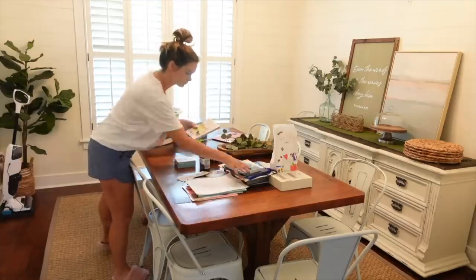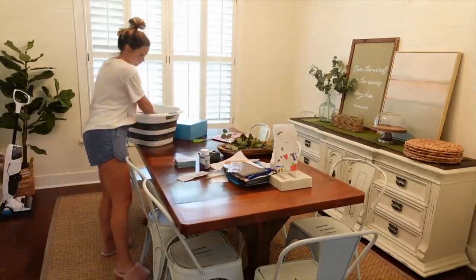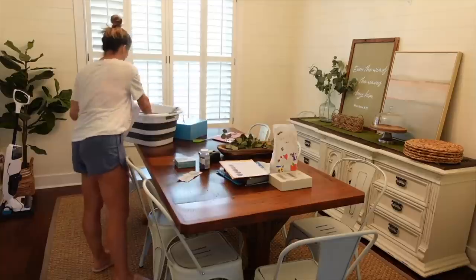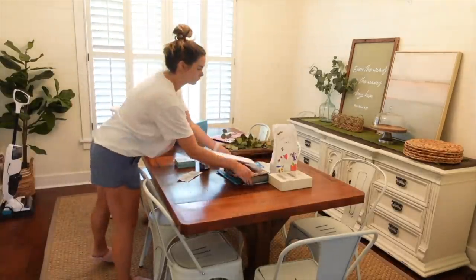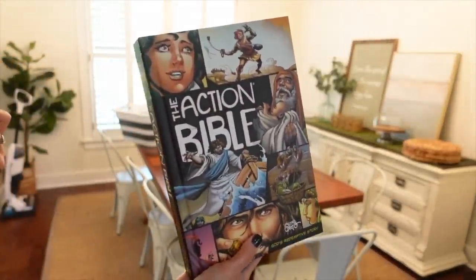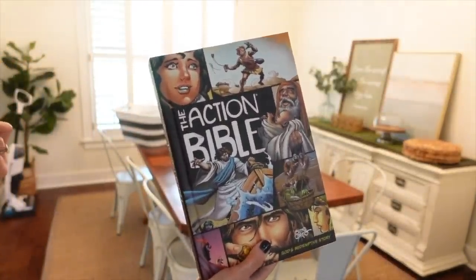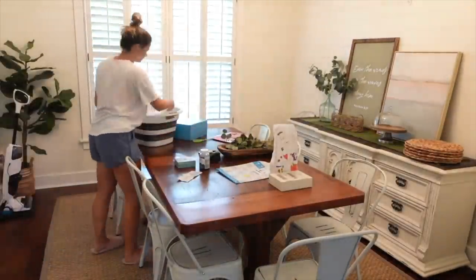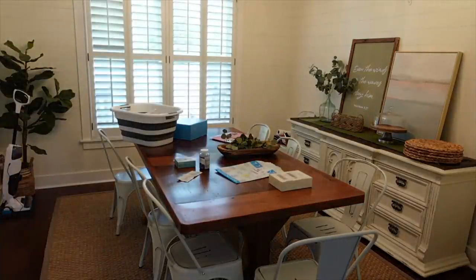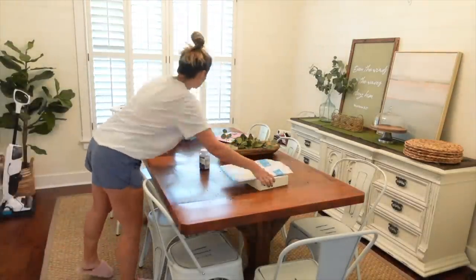Also, while I'm here in the dining room, I wanted to mention that I am finally getting the itch to decorate for fall. I feel like I'm always one of the last people on YouTube to put up a fall decorating video. If you don't know, I live right outside of Savannah, Georgia, and it's still so hot here. So sometimes it takes me a little longer than a lot of people to get excited to decorate for fall. I love fall decorations. They're probably my favorite decorations of the year.